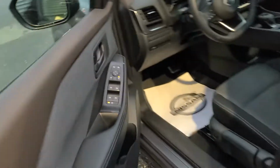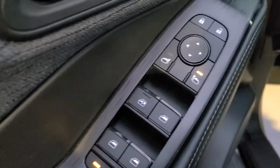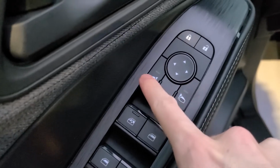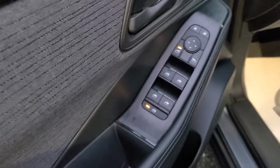And there we go. Now jumping in the driver's side, we have our power locks, windows, and mirrors. I love the buttons this year for them. They've all got a really nice solid click to them. And then those are for the mirrors up there. These are your locks and unlocks. So it's a really nice button layout for it.